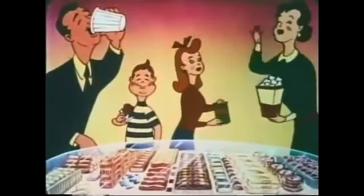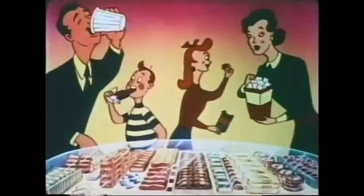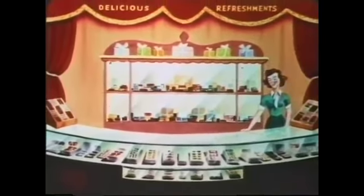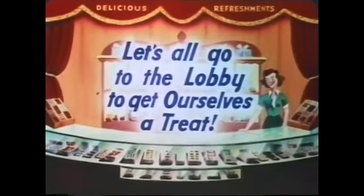The sparkling drinks are just dandy, the chocolate bars and the candy. So let's all go to the lobby to get ourselves a treat. Let's all go to the lobby.